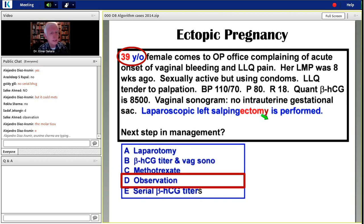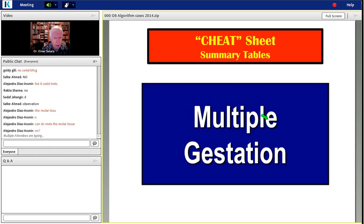If you're talking about a molar pregnancy, different story. This is not a molar pregnancy. Not a molar pregnancy. Okay, I think that's all on that.